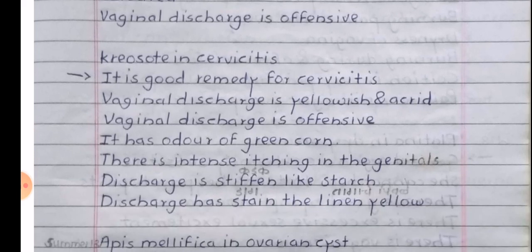Creosote in cervicitis. It is a good remedy for cervicitis. Vaginal discharge is yellowish and acrid. Vaginal discharge is offensive. It has odor of green corn. There is intense itching in the genitals. Discharge is stiffened like starch. Discharge has stained the linen yellow.